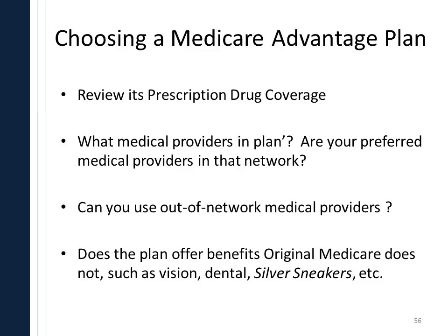And then some folks like to look at benefits that Original Medicare does not provide, such as vision benefits, dental benefits, Silver Sneakers, and there are a lot of other small benefits out there. So you might want to look at that once you've narrowed it down to which plans you're thinking about.